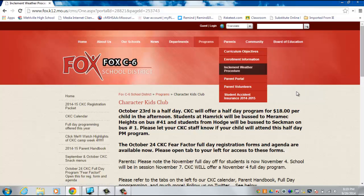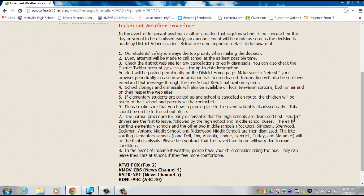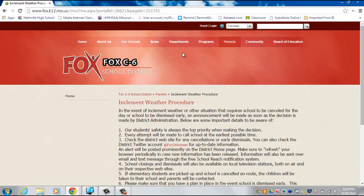Inclement weather procedure, I like that they have it online so that anybody can get on here and figure out what they have to do. It gives very specific instructions on where and when children need to be picked up or how they're going to be released. Always important, because the parents need to be in the know.